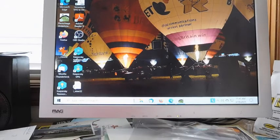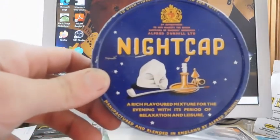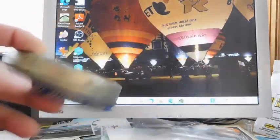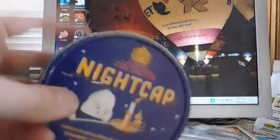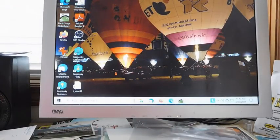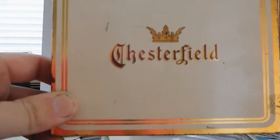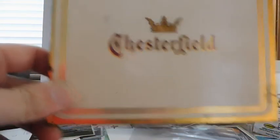Let's do a few more things here. We got this tobacco tin that people passed on, Nightcap. That's at least out of the 50s. That's really, really cool. A little tobacco tin there. More than likely the 50s or so, something like that. So that was neat. Then we found this Chesterfield cigarette tin right here. I have one of these. These are not super valuable. They're fairly common, but it's made out of metal, so that's kind of cool.